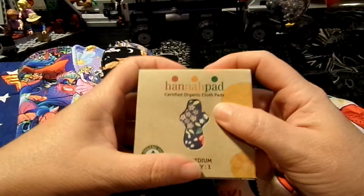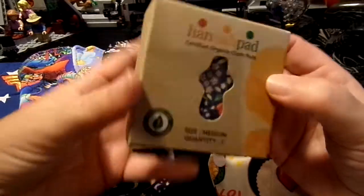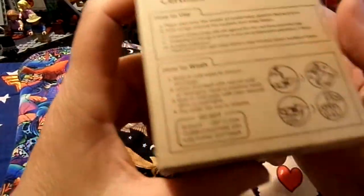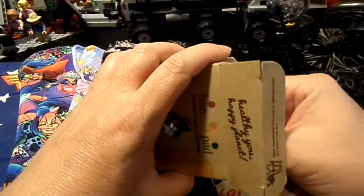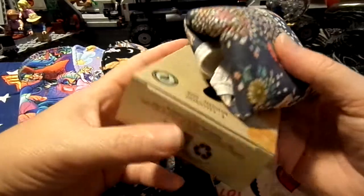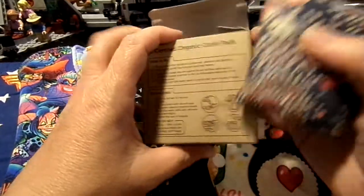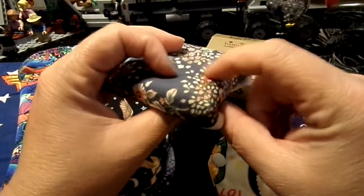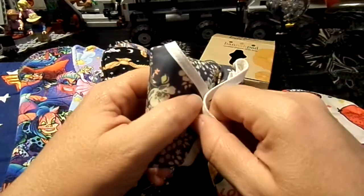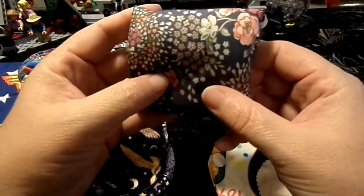The third group is these Hanapad, which is a South Korean company. They come in these types of boxes. You can watch my review on this Hanapad if you would like. And it's actually this Hanapad, I only have the one. So they come packaged in this recycled biodegradable box. It comes with these instructions on the back. This is organic cotton. This backer is not PUL, it's laminated cotton. It comes with cam snaps. So this is how it comes out of the box.